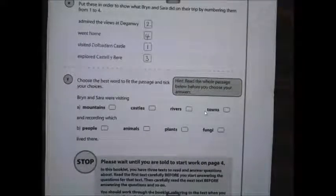So, it says, Bryn and Sarah were visiting. Well, immediately I'm thinking castles, because I've read the word castle several times within that extract. But let's check that it's there. It is there. I'm not going to answer it yet. And recording which people, animals, plants, fungi, I can't quite remember that bit. I'm going to have to come back to that. Lived there. That should be fairly straightforward there.